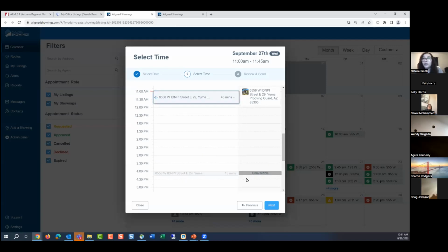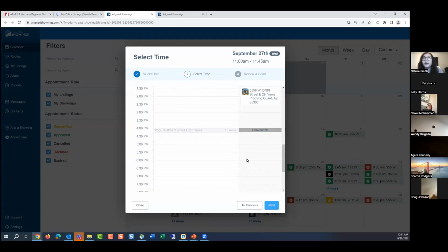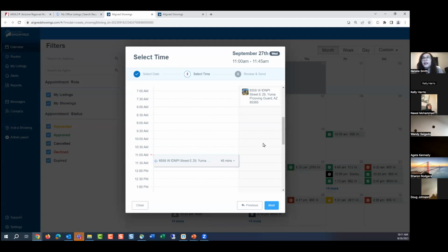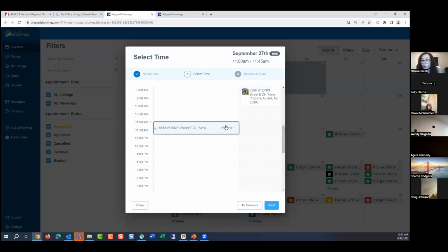Now, this column on the right, even though it matches, which is a little bit goofy, shows any restrictions for that particular listing. So maybe there was another showing at that time, which might be that situation. Maybe it was a scenario of, well, the seller doesn't want anyone coming in their property before 9 in the morning. In that case, you would see it blocked off on the right. So on this page, you'll see any restrictions as far as your showings on the left or any showings for the listing on that right side.